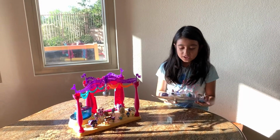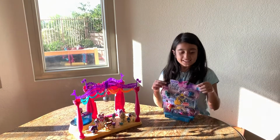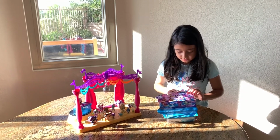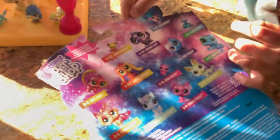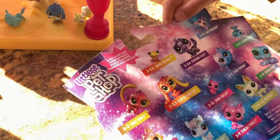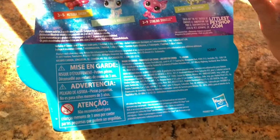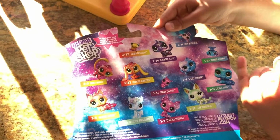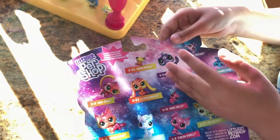It's a little pet shop toys that I bought online. And here are some other figures. Like Galaxy Gator TM, Starry Man, and other ones. A lot of other ones.